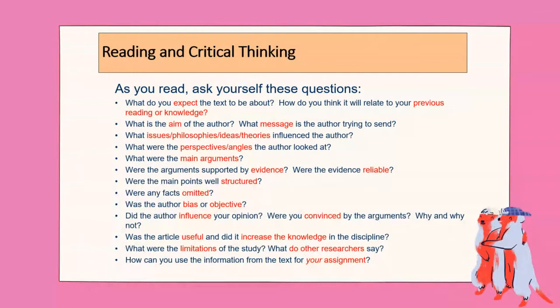So I'm going to stop for a while so that you can do a screen capture and take a photograph of this, because this is really useful for you to think about whenever you read. And this is going to change the way you see things.